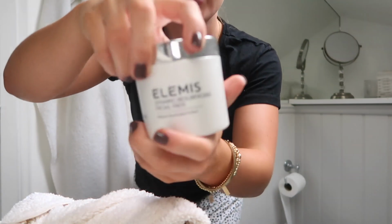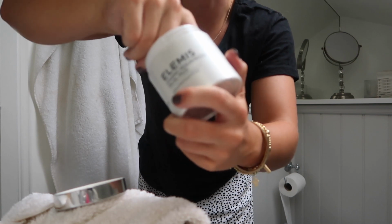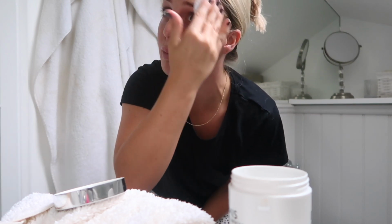But I'm now going to go in with the Elemis Dynamic Resurfacing Pads. I use these a few times a week. You can either use it morning or night. I feel like this has been really helping with the pigmentation in my skin. My pigmentation isn't too bad. It's been getting a lot better.